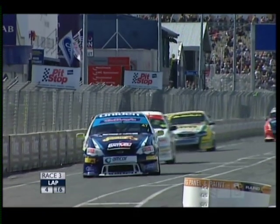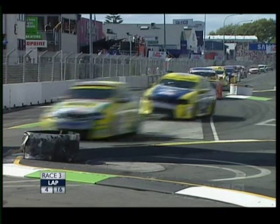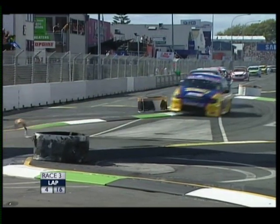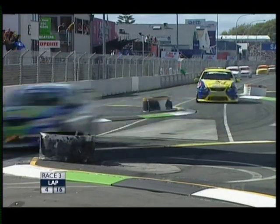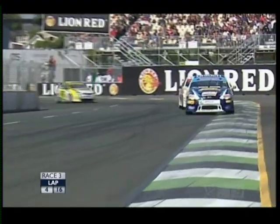So this grid was lined up based on the results of races 1 and 2 for the weekend, and based on points, the highest points to the front. And that's where Johnny McIntyre started for this race. So they rocked through the chicane on lap 4 of 16 off the restart. A huge first turn clash that claimed Dale Williams.